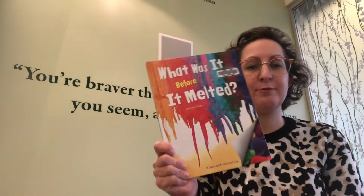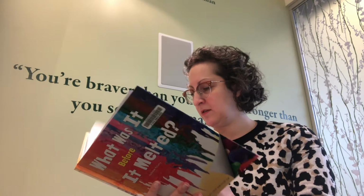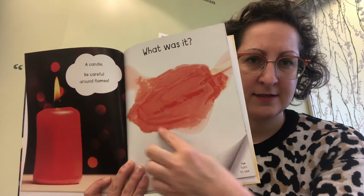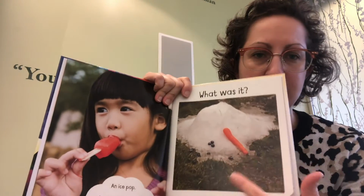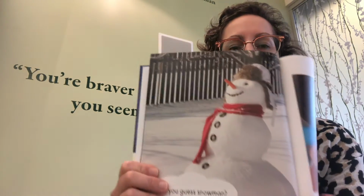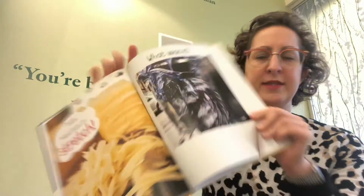This one's another nonfiction. I really like it. It's kind of like a game. What was it before it melted? So some things are kind of obvious, right? Like this. Can you guess what that is? Do you see the stick up there? Yep, an ice pop. That was kind of obvious. Or this one here, this pile of snow with a carrot. You guess what that is? A snowman. But then there's some other things. They're a little bit more difficult to tell what they might have been. That was a dumpster. So all kinds of things.